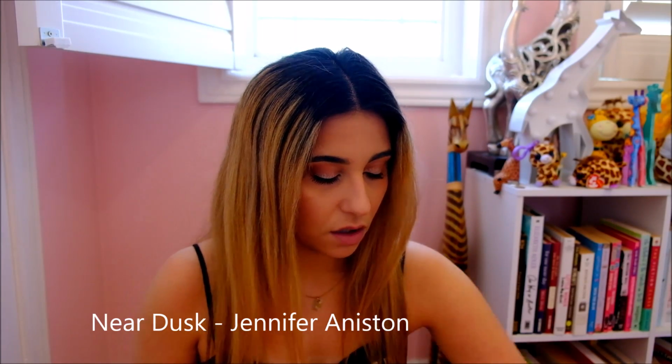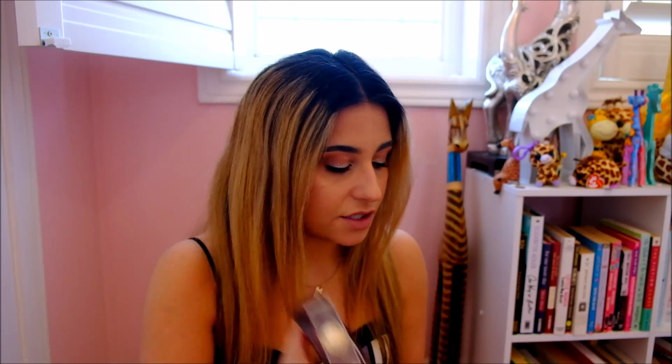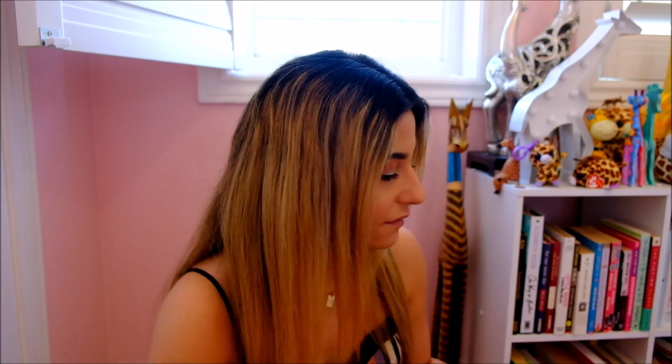And then the last one, which I think I'm the most into right now, is Near Dusk by Jennifer Aniston, and this is the only one out of the 3 that I feel can be like a nighttime fragrance as well. The other 2 are very daytime, but this one has a little more heart to it. It's a little deeper of a floral. It's still got those beachy notes with the sea salt or, yeah, driftwood or something. It's nice. I do like them. I just kind of have outgrown them or gotten a little bit sick of them, but I would recommend them if you're into those kinds of fragrances, and they're pretty good celebrity fragrances.